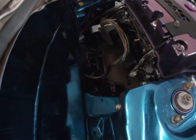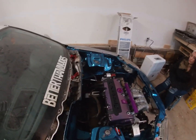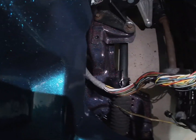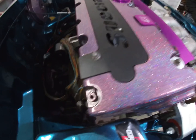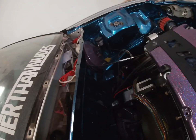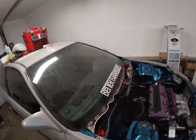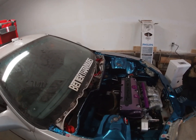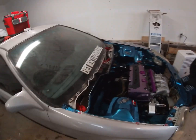So the subframe, you're probably not gonna be able to see it. Let me get some light. It's dark. My light is for the GoPros in my truck. So the subframe is painted to match the valve cover. It's hard to tell. I guess you can tell. The brake booster's done. It's got the S2K clutch master. So now here comes where the expensive part starts to get.